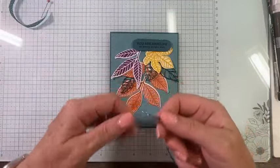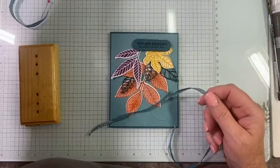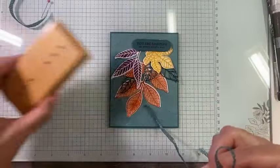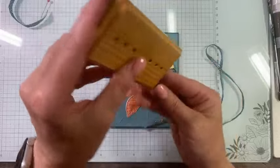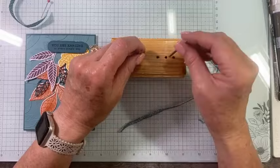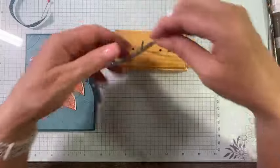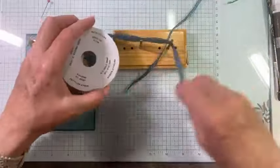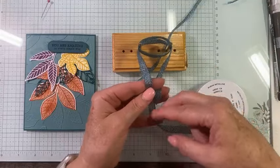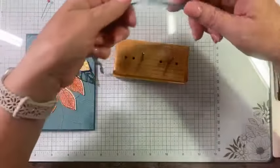So what I do when I am cutting my ribbons in half, I decide how big my bow is going to be. I would actually make my bow in my hand, but in this case, I'm going to use the bow jig because I'm tying a double bow, and I can't do that on my own. So I take the length of the ribbon before I cut it, put it around, guesstimate how much I need, and then cut it. Ordinarily, I like to tie off the roll, but in this case, you cannot.